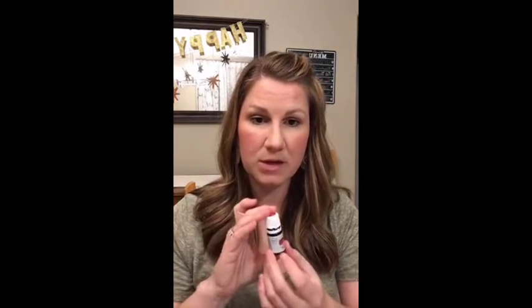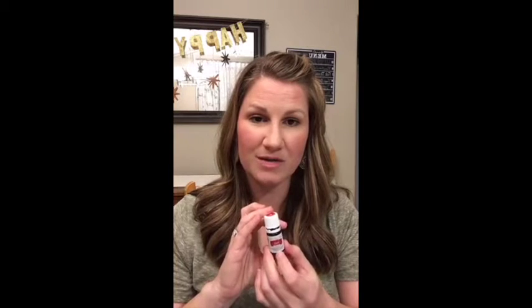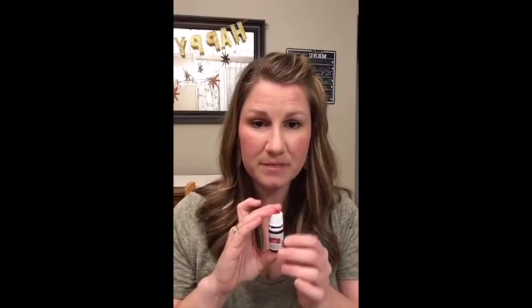What I love about the Vitality line is that sometimes these little 5 milliliter bottles are more affordable.